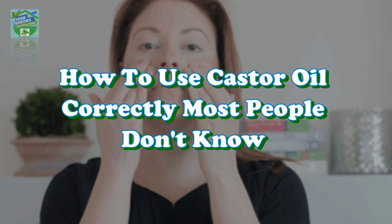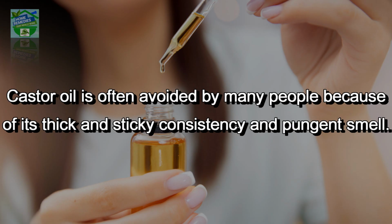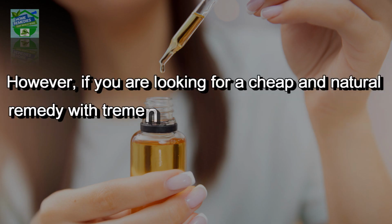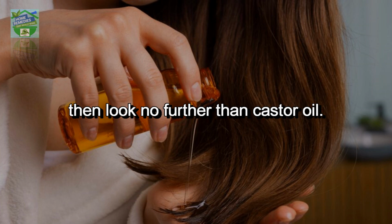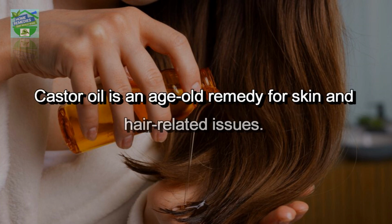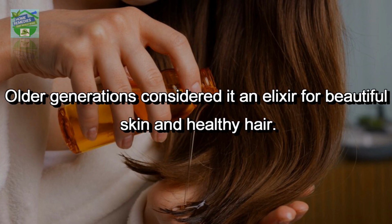Most people don't know. Castor oil is often avoided by many people because of its thick and sticky consistency and pungent smell. However, if you are looking for a cheap and natural remedy with tremendous benefits for your skin and hair problems, then look no further than castor oil. Castor oil is an age old remedy for skin and hair related issues. Older generations considered it an elixir for beautiful skin and healthy hair.